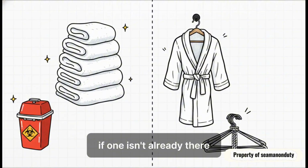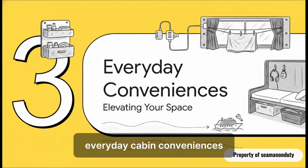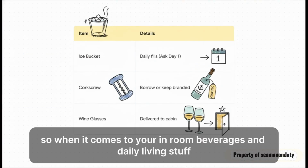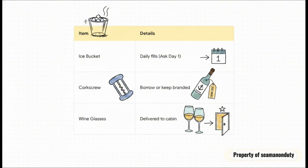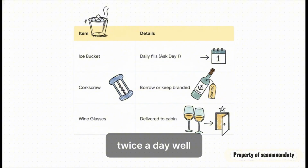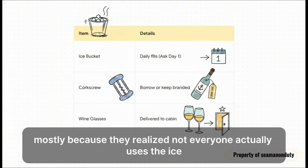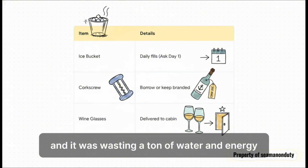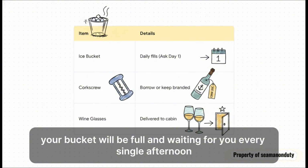Let's dive into Section 3, everyday cabin conveniences. Let's elevate that living space. So when it comes to your in-room beverages and daily living stuff, the rules have actually changed a bit over the years. Back in the day, stewards filled ice buckets universally in every single room twice a day. Well, they don't do that automatically anymore, mostly because they realized not everyone actually uses the ice and it was wasting a ton of water and energy. But if you want it, all you have to do is ask on day 1, and magically, your bucket will be full and waiting for you every single afternoon.